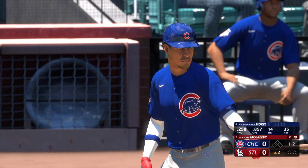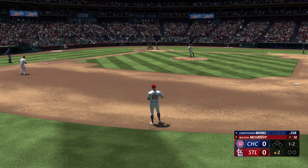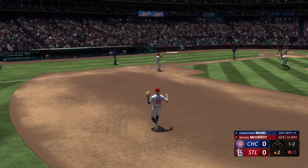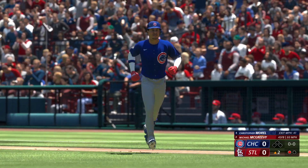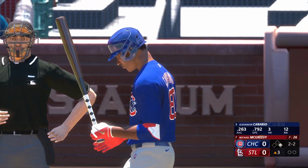We come back top of the second. Christopher Morel at the plate, hitting .258 on the season. Got a 1-2 count with nobody out, nobody on. Here's the pitch from McGreevy. And he bunts one down the first base line. It's basically a pop-up. Wow. Alright, don't know why they had me fielding for that one, but hey, that's the first out in the top of the second.